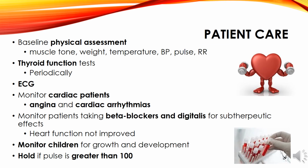With patient care, you want to first do a baseline physical assessment. Get their muscle tone, weight, temperature, blood pressure, pulse, and respiration so you can compare those after they start having medication and the effects. We'll monitor thyroid function tests right away, and then you want to do it periodically throughout their course of taking this medication, which is usually lifelong.